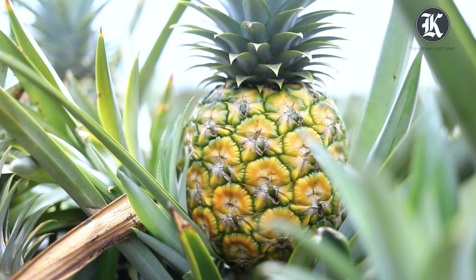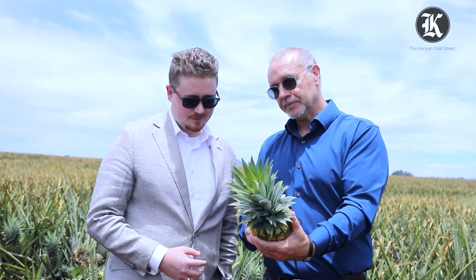Canned fruit and fruit juice is just the end product. So there's so many processes that go to making the end products. So if we look at what we're actually doing here, the main business is canned pineapple. So that's the bigger part of the business.